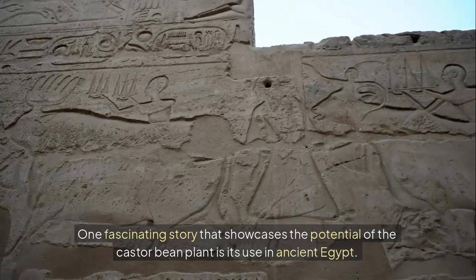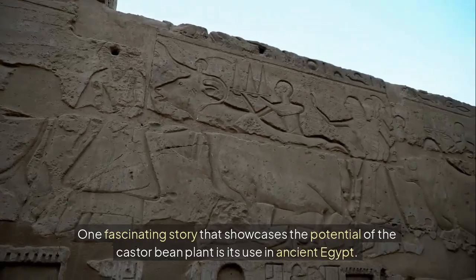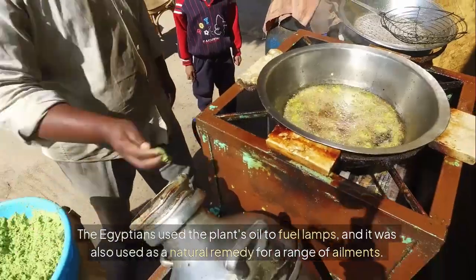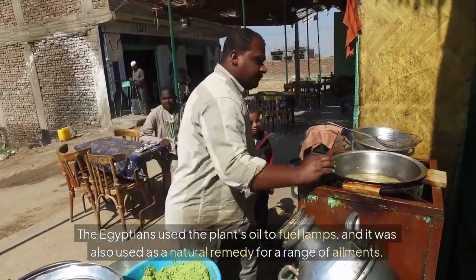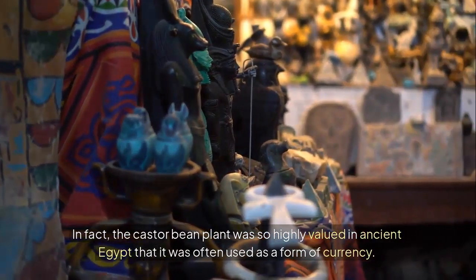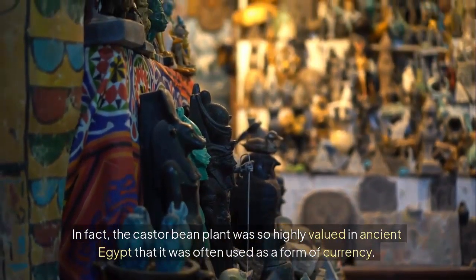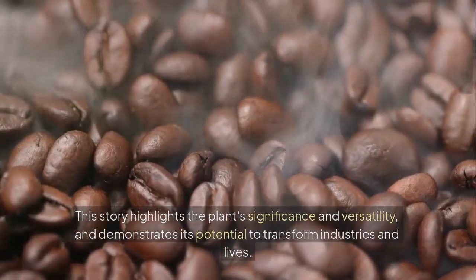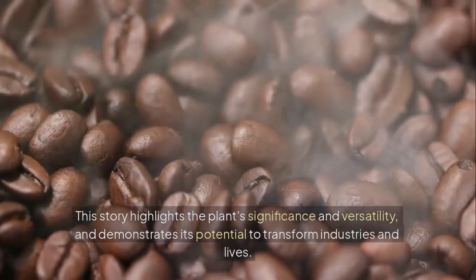One fascinating story that showcases the potential of the castor bean plant is its use in ancient Egypt. The Egyptians used the plant's oil to fuel lamps, and it was also used as a natural remedy for a range of ailments. In fact, the castor bean plant was so highly valued in ancient Egypt that it was often used as a form of currency. This story highlights the plant's significance and versatility, and demonstrates its potential to transform industries and lives.